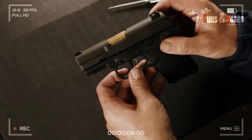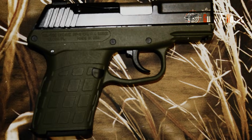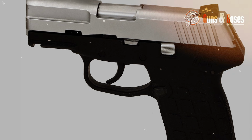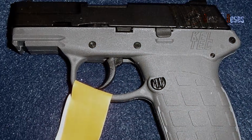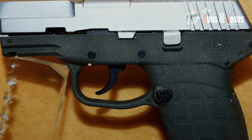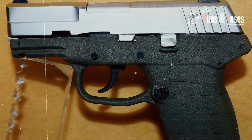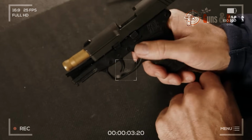Who wants to carry this? The grip cuts into your palm, the trigger feels like concrete, and the whole gun fights you every step of the way. In other words, it's cheap gun quality, and no, it's not reliable. Feed issues, stovepipes, failure to extract, you name it. Hollow points? Forget it. You're not carrying protection, you're carrying a gamble.